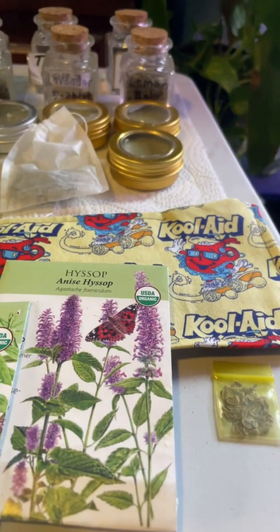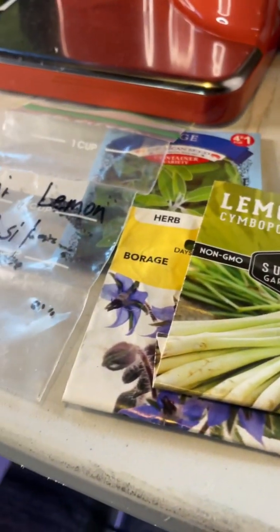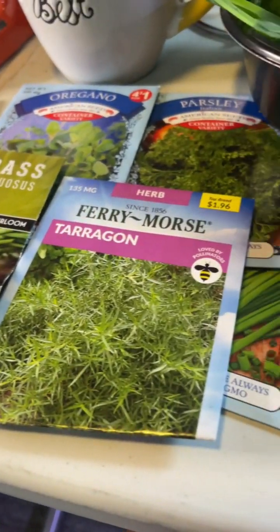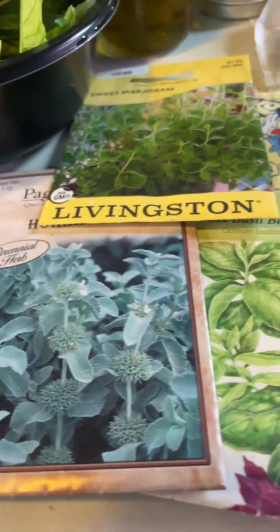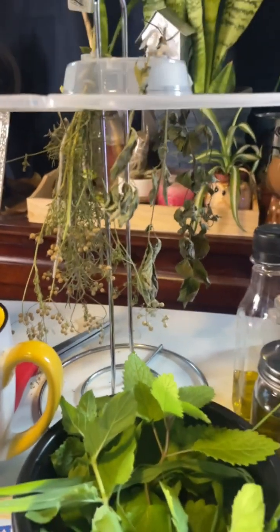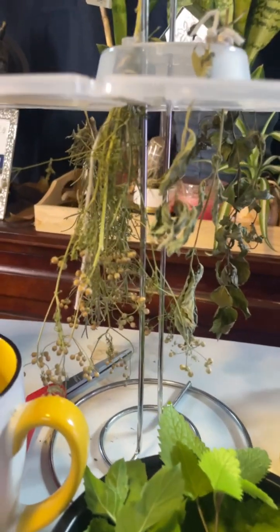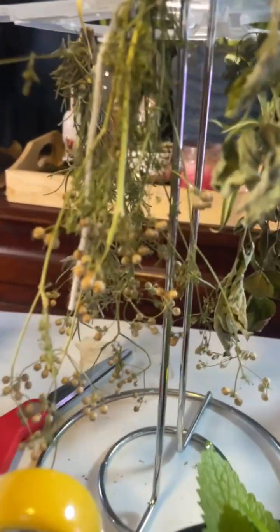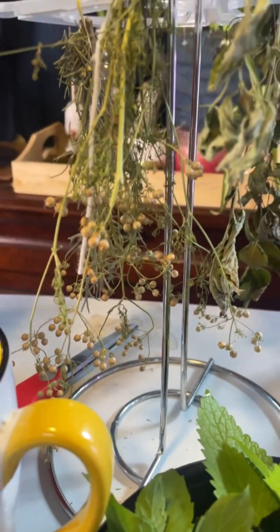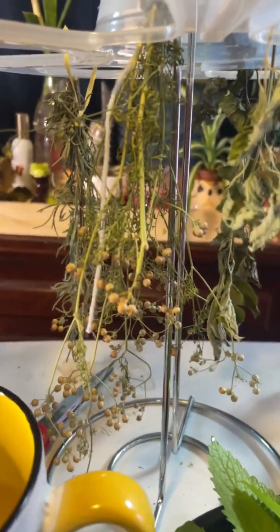But you know what? Just because the challenge is over, don't mean that growing herbs is over. I still have a lot more to plant for the fall. Yeah, it's going to keep growing. It's going to keep going. These are my herbs that I'm drying. I made me a rack. I didn't have to go pay for an expensive rack so I could dry. There's that coriander that I'm getting ready to grind up. Yeah, that's that cilantro that I've been drying.